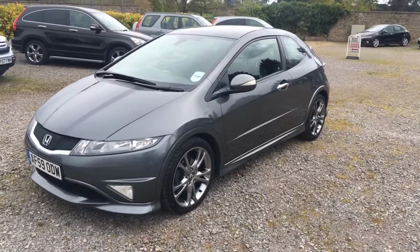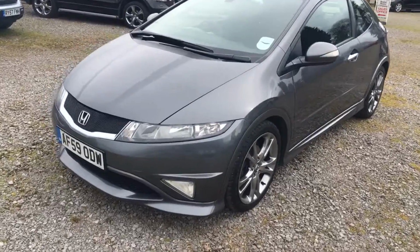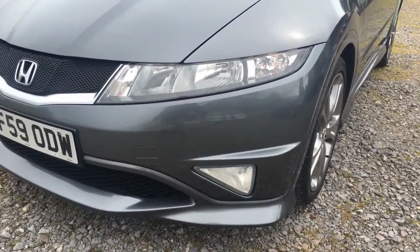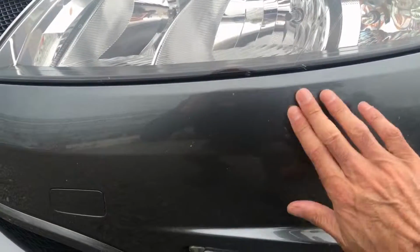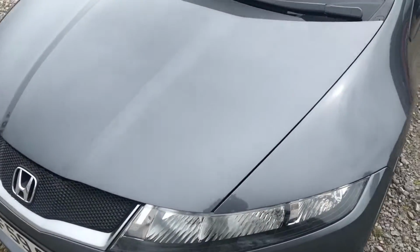I'll go around the car for you and just pick up any little marks that I can find prior to coming to see us. So looking around the front of the car, fog lights and headlight there, absolutely fine. There's a little bit of stone chipping, very light, where stones just touch the paint. Looks like it's not gone into the paint. Obviously the plastics doesn't hurt on those, but it's fairly minimal.